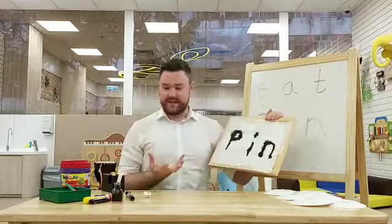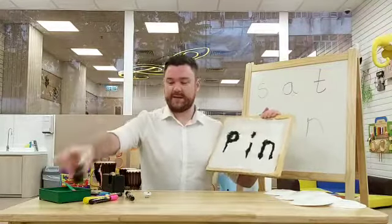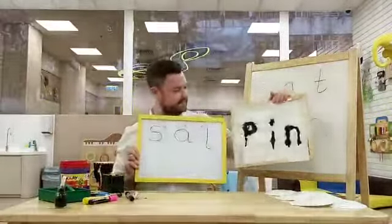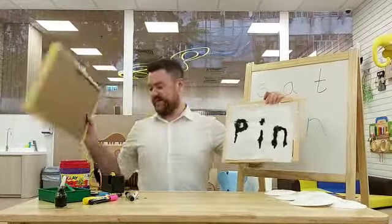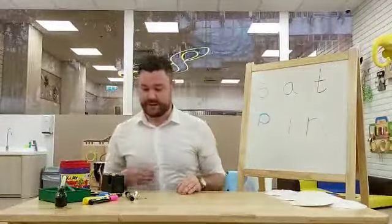Pin. So we did that two different ways, one with a pen and one with some ink. And we created sat pin. Same as there, sat pin. S-A-T, P-I. Perfect. Okay, so that's two ways we could do it.